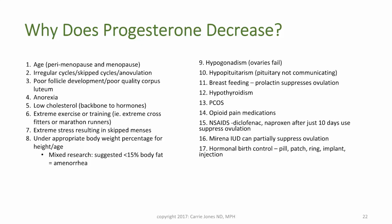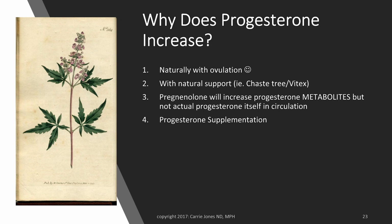The Mirena we've talked about, and of course the birth control pill. The birth control pill will shut everything down. Why does progesterone increase? Well, naturally with ovulation. With support, certain supplements such as Chaste Tree, which is also known as Vitex, will increase it. Pregnenolone will only increase progesterone metabolites, but does not increase actual progesterone itself, which I know lots of us were taught differently, that if you give pregnenolone, you'll raise progesterone. It turns out that's not true.